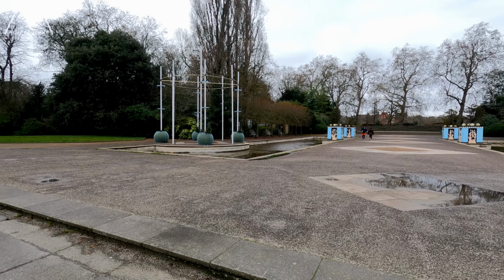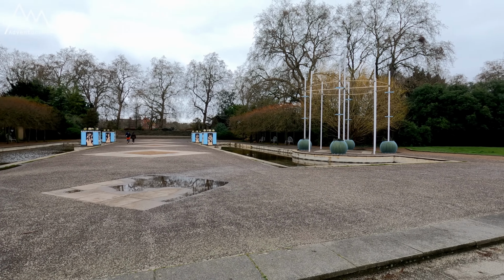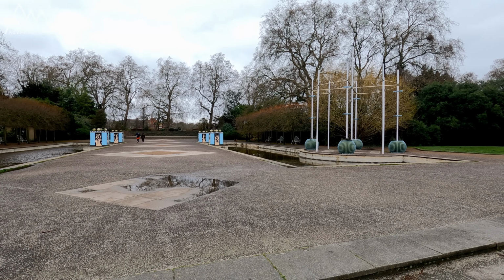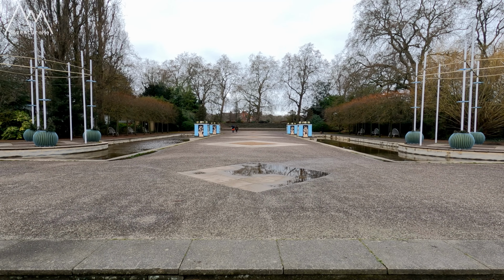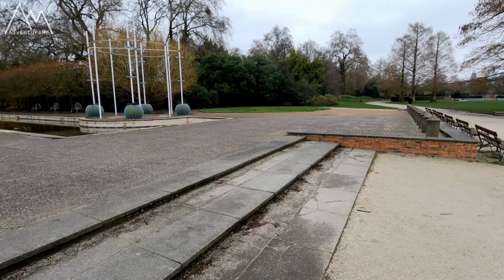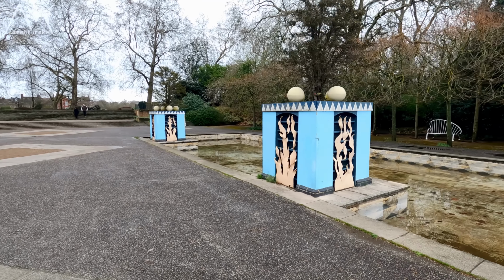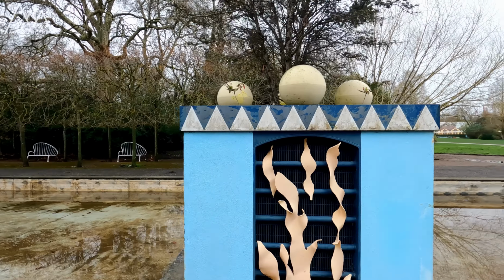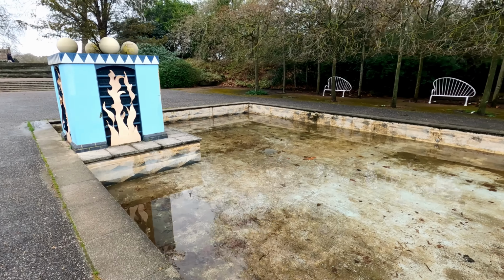So here we are on the top section. And it is looking in a rather sorry state today, but like I said, it is winter and there's no flowers, and nothing's running, so it's going to look like that. But that flooring there with the pattern in the middle is the original flooring, I am reliably informed. A lot of the walls and the stairs are original. Some of the original decorations around this section have obviously been restored. They were painted by the looks of it, but a lot of it's peeled off now. And yeah, these basins are full during the summer.